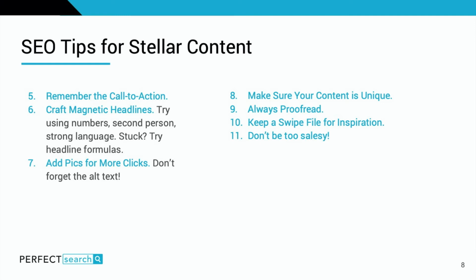8, make sure your content is unique. If there are a bunch of pieces of content that are answering the same questions, then find an innovative way to answer that question, but expand on that content. 9, always proofread. There are tools like Grammarly. Word document has a spell check, the same with Excel, so you want to consider using those tools too.